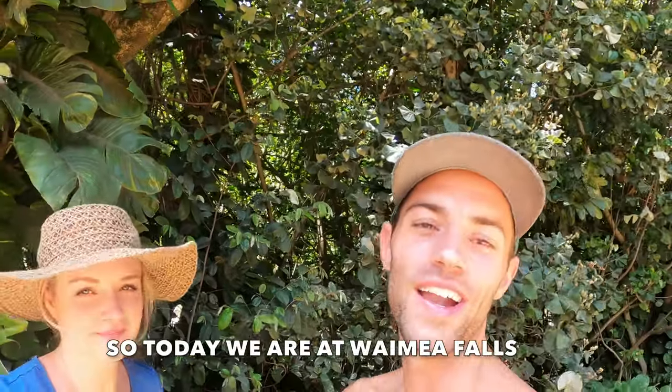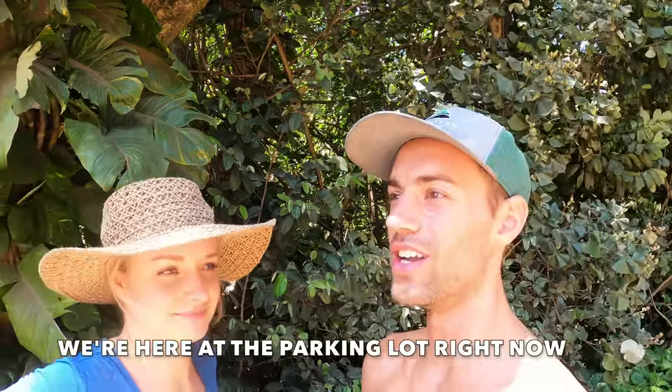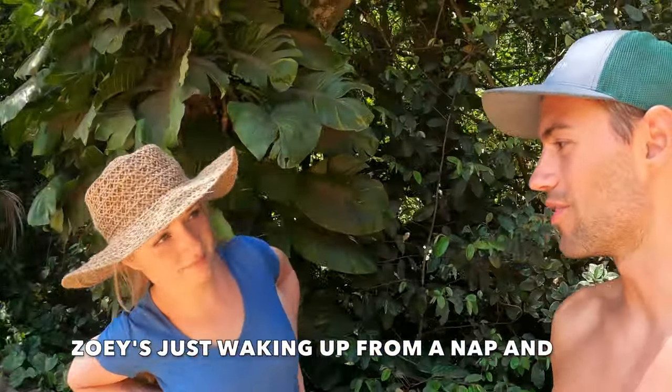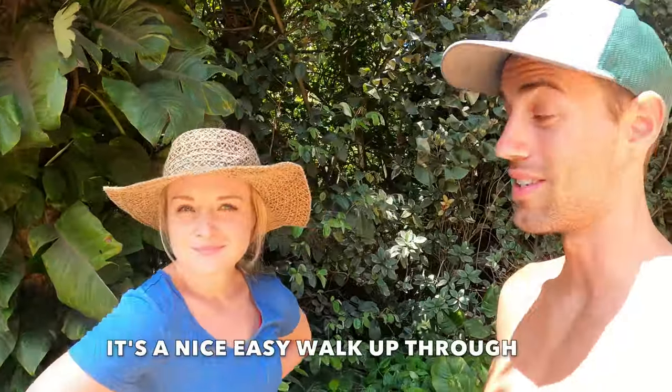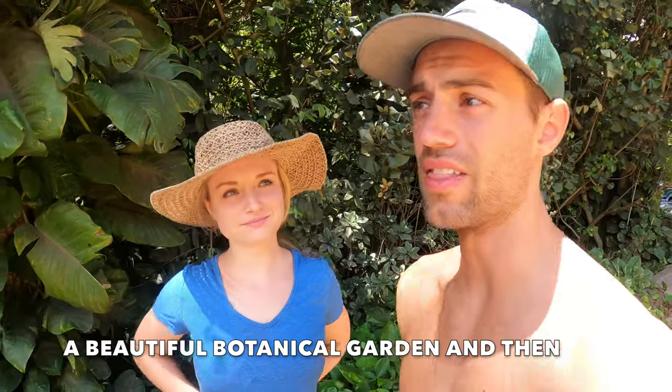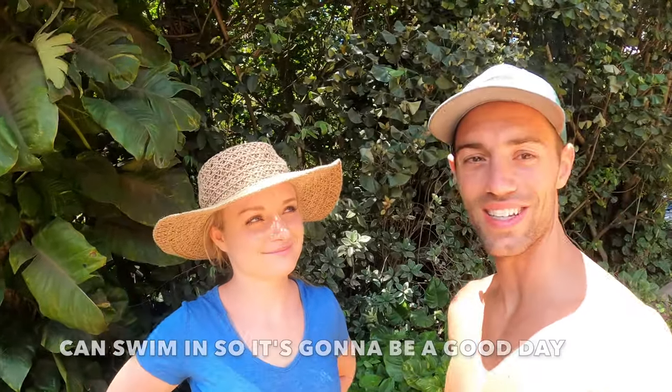Alright, so today we are at Waimea Falls. We're here in the parking lot right now. Zoe's just waking up from a nap, and it's a nice easy walk up through a beautiful botanical garden, and then we've got a waterfall at the top that you can swim in, so it's gonna be a good day.